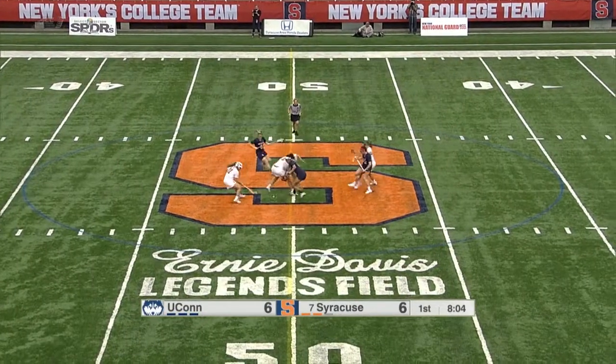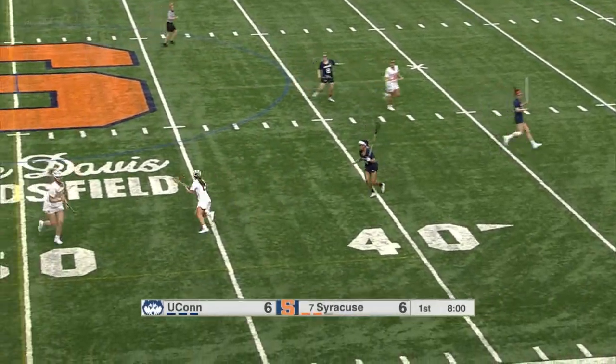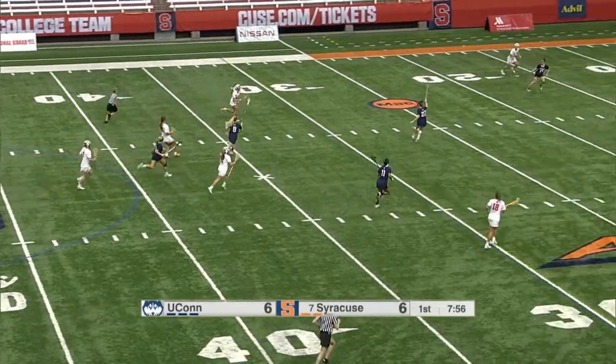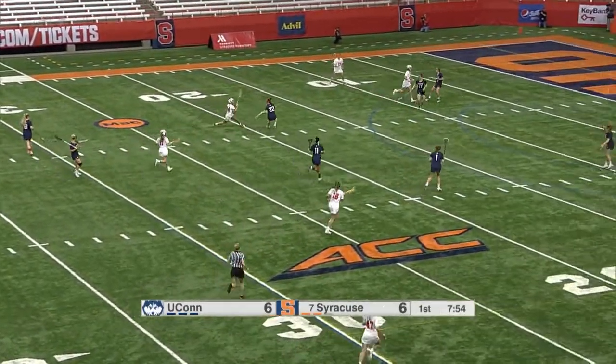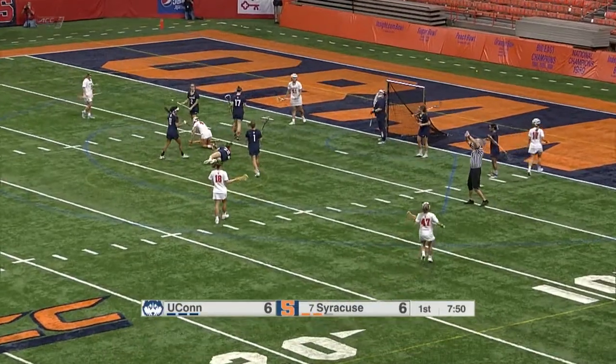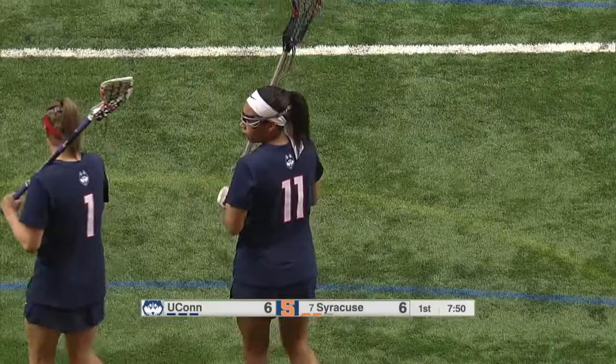Widener finally gets one up in the air. It falls to the ground, but Syracuse, the team unit there. Constantino there to pick up the ground ball. Syracuse is picking it up a little bit. You can see the intensity, the energy just going up a little bit. Rahal with speed into the middle, trips, and a whistle blown. Rahal's going to get a free position here for Syracuse. A chance to take that lead right back.